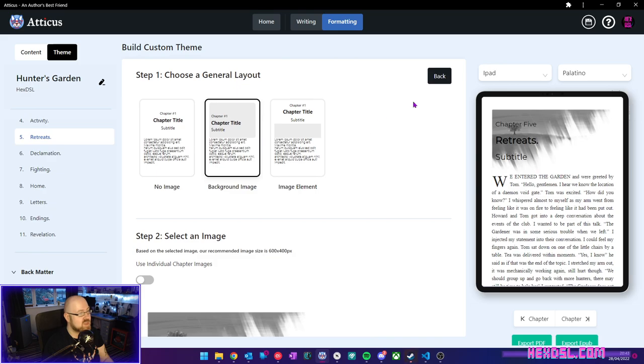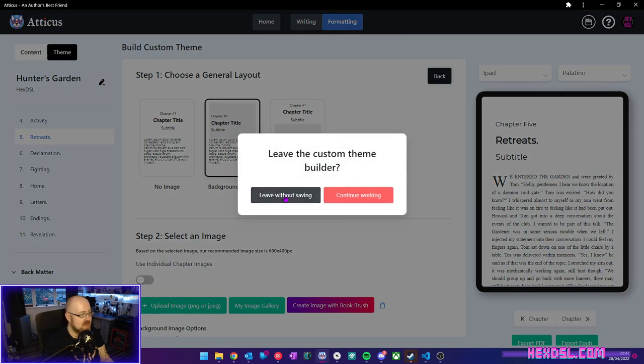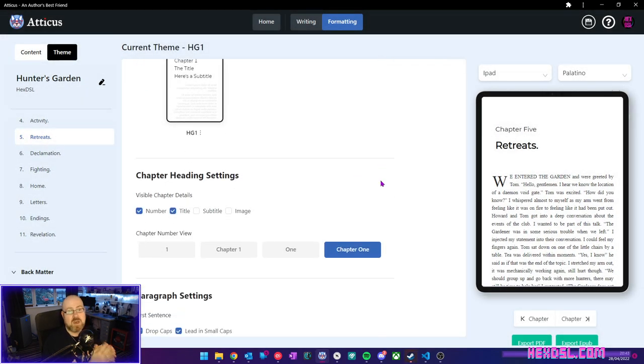I can do lots of stuff very simply, which is a ball ache to do in other things, and I can see it, and that to me is worth the money. Now, where do I hope Atticus is going to go? What do I want to see added, and what do I think they're going to add?